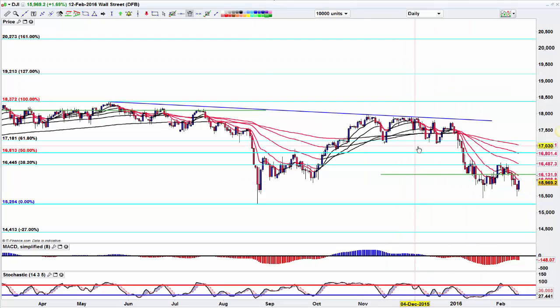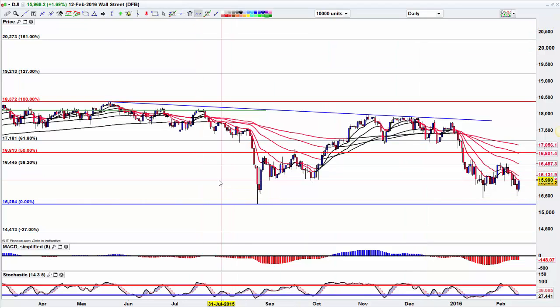and scrub that out for a minute and then put this line right across, I'm looking to the left of the chart primarily, and we can see that 16,000 is naturally a big barrier. Got options expiring on Friday as well. So typically in options expiry, they gravitate towards the big numbers.